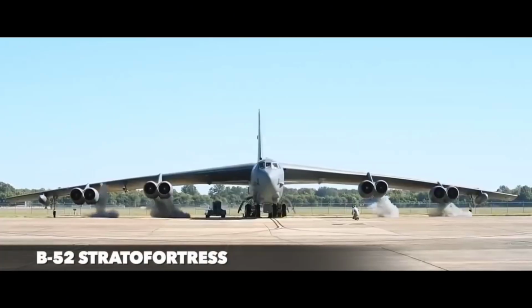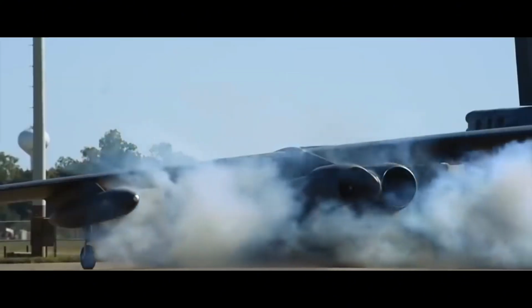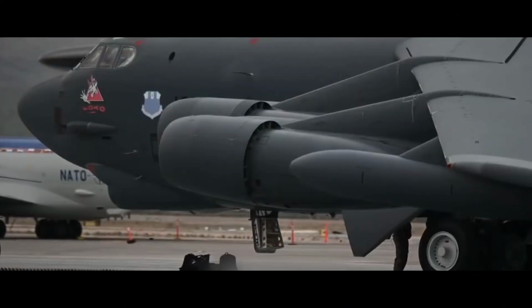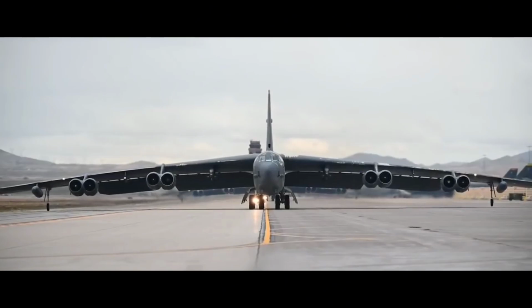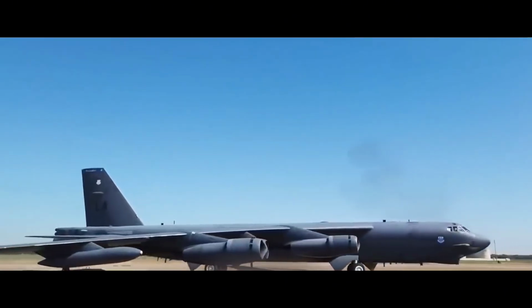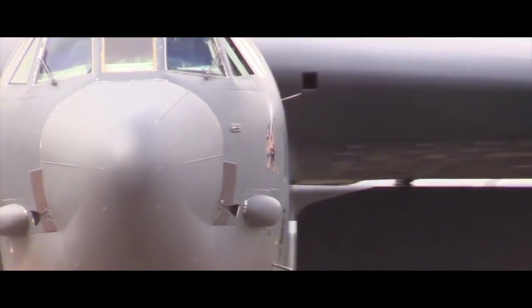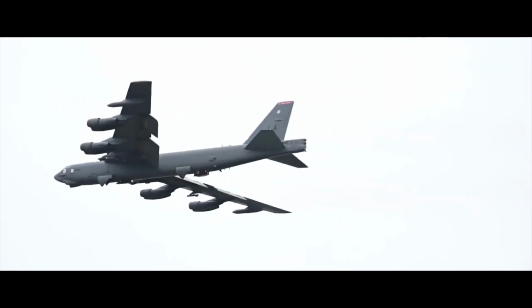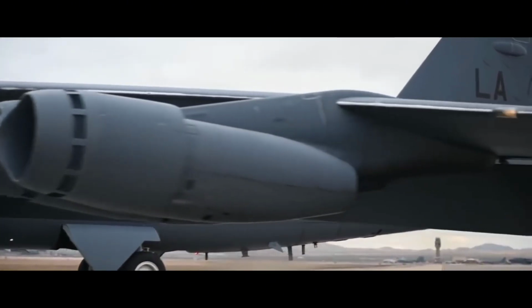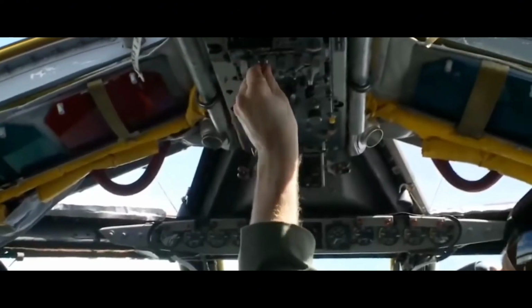B-52 Stratofortress. The B-52 Stratofortress is a successor of heavy bombers manufactured by Boeing. It is the longest-serving combat aircraft in the U.S. military. B-52 Stratofortress supports air interdiction, maritime, and offensive counter-air operations, and is operated by both the U.S. Air Force and NASA. This strategic bomber was designed to carry nuclear weapons. However, to date it carries only conventional munitions.